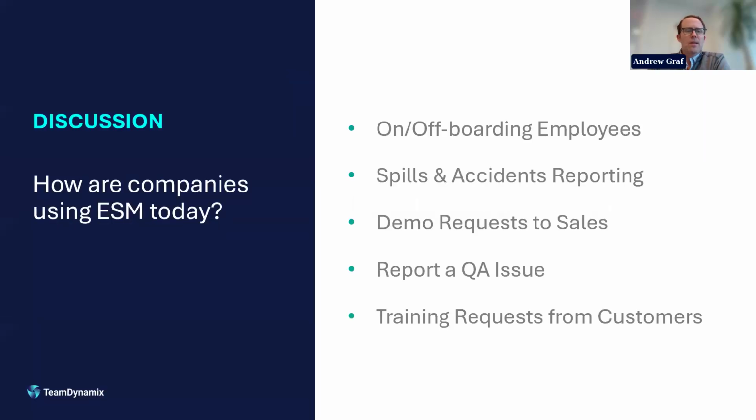When we think about enterprise service management, these are a couple examples of non-IT use cases that we see pretty regularly. Onboarding and offboarding team members is one of the biggest ones, right? That's lots of moving parts, complicated, error prone, etc. And then we have a lot of people doing QA or, in manufacturing facilities, spill or accident reporting. All of these types of things need to be documented and piped through a workflow for review. It's kind of a generic application of these types of technologies and tools. So there's a lot we can do.